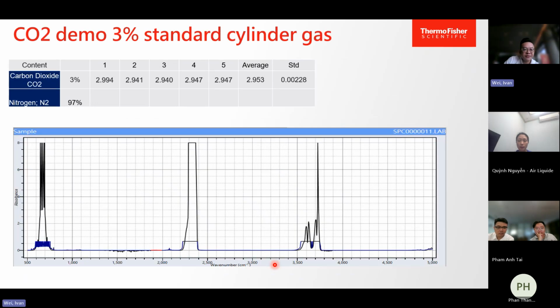Besides testing for those hydrocarbon compounds, I also tested carbon dioxide at higher concentrations, 3 ppm and then 3%. As it shows, the test result was good and the standard deviation is really low. We have really strong absorbance that we're able to use as our quantification regions for calibration, qualification, and quantification.